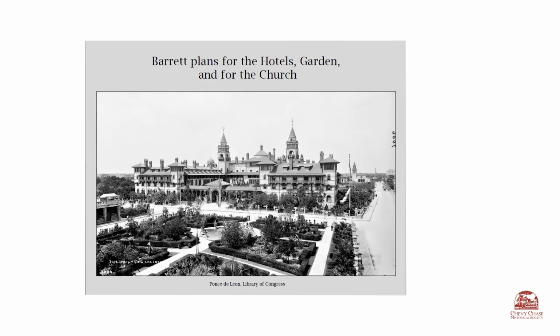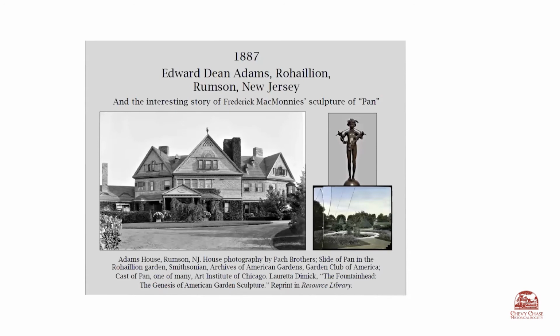Well, sadly, after some years of not being well, I suppose, Mildred Barrett died on May 30th, 1886, and she's buried in Staten Island. Barrett carried on, of course, because he had still young children, and he had to work all the time, apparently.